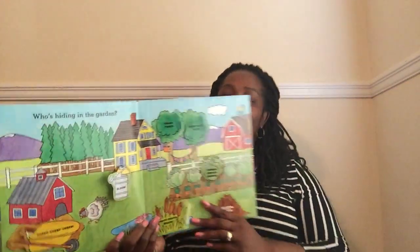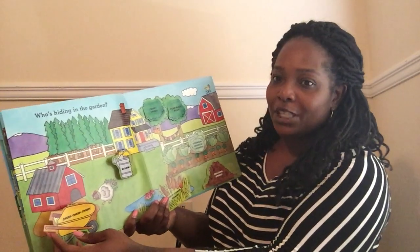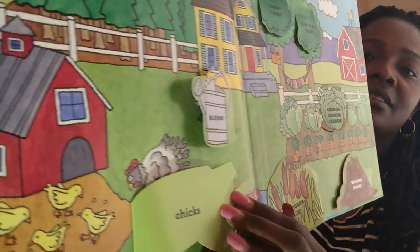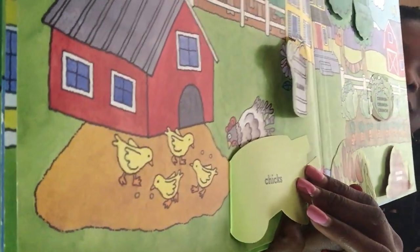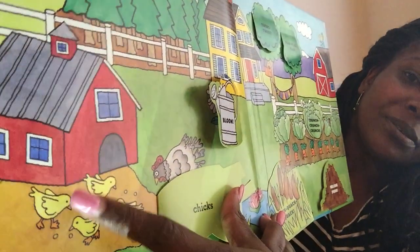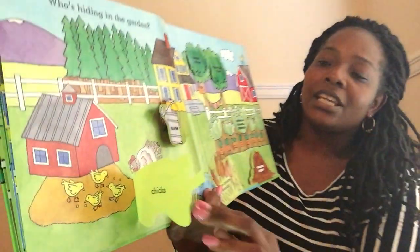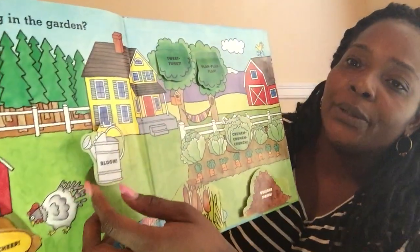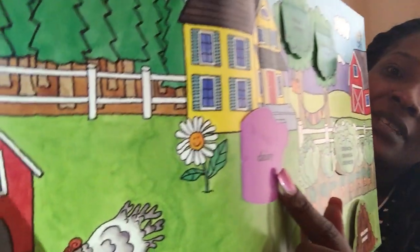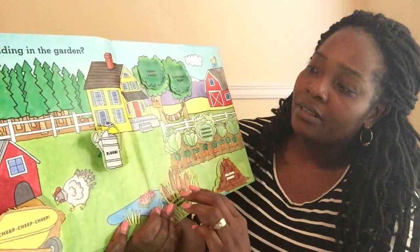Let's see who's hiding. Look at all these flaps, friends. Look, cheep, cheep, cheep. Where are the chicks? You see the chicks? The baby chicks? There are one, two, three, four. Cheep, cheep, cheep. And look, bloom. Daisy. There's the flower. See the daisy? It's a pretty flower.